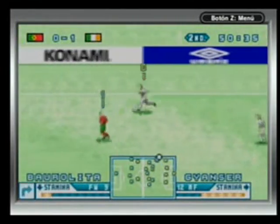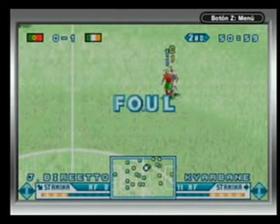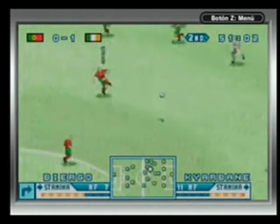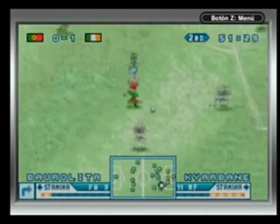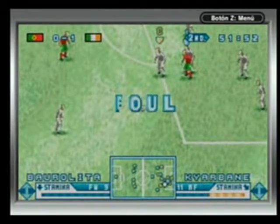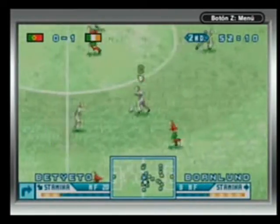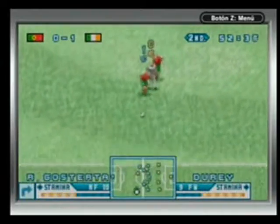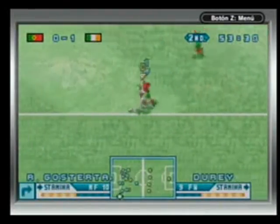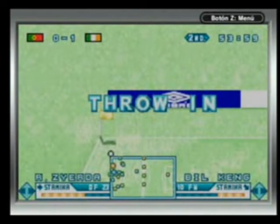Played it to the right. Oh, that looks dangerous. Free kick. Oh, that's a foul. He does well to control it. Plays it to the left. Crosses. That's over here. Portugal to throw in.